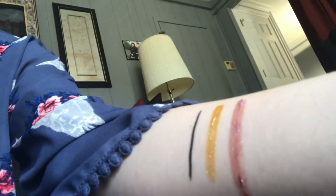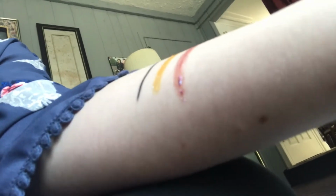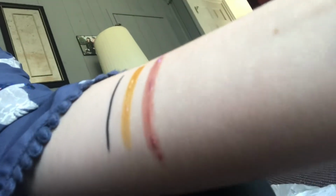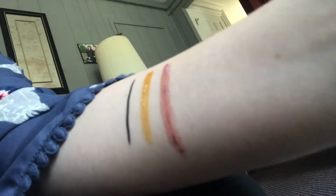Okay, so the color payoff for Psych is a little bit more pink and it's a little bit more sheer than the fresh gold color. However, I can definitely see the shift in color. I know it's really not coming up on camera. Oh, there it is, and it's probably out of focus because I don't know what I'm doing. But it's not as pigmented as the gold one, but I don't hate it. I feel like I can definitely build some colors on top of it, and it will adhere to my eyelid.